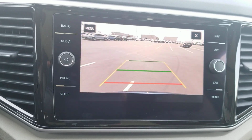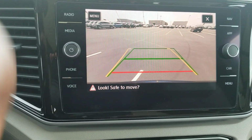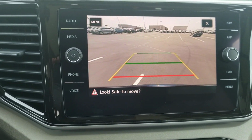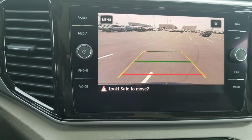And then by putting it in reverse, I have the rear view camera here with trajectory steering. The yellow line moves, shows me where I'm headed. The green line stays put. The red line stays put as well, shows you where your bumper is. You don't want anything to cross that red line.